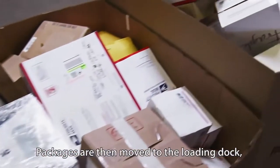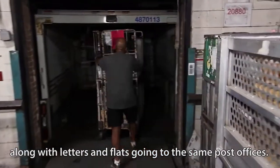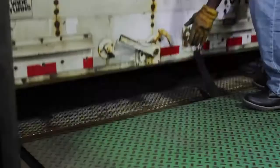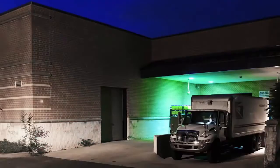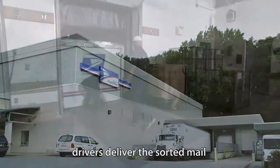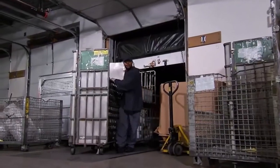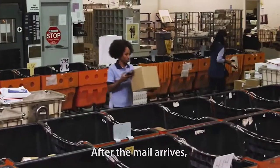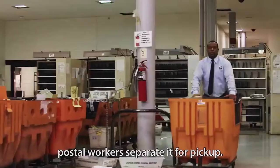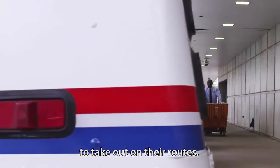Packages are then moved to the loading dock, where they are loaded onto trucks, along with letters and flats going to the same post offices. As morning approaches, drivers deliver the sorted mail to the appropriate post offices. After the mail arrives, postal workers separate it for pickup. Carriers gather the sorted letters, flats, and packages to take out on their routes.